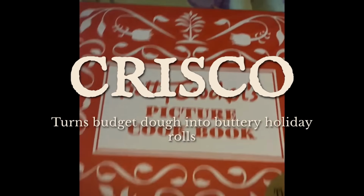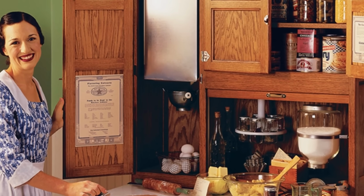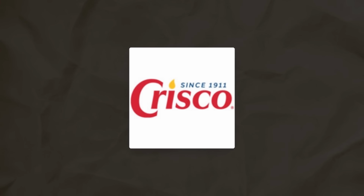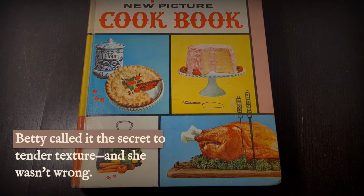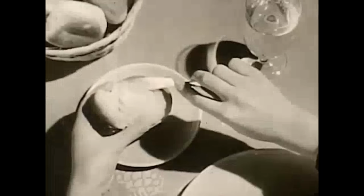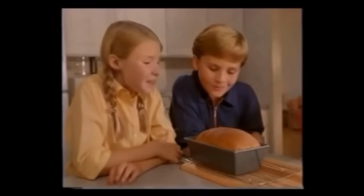In the 1950s, butter was a luxury item, and Betty Crocker knew it. That's why her dinner roll recipes proudly featured Crisco, the all-purpose miracle of the modern kitchen. Housewives scooped it from the blue tin with a measuring spoon, creamed it into the dough, and marveled at how soft the rolls turned out. Betty called it the secret to tender texture, and she wasn't wrong. When those golden rolls came out of the oven, brushed with a whisper of melted margarine for shine, they looked like bakery perfection. The smell alone could make a small kitchen turn into the heart of the house in a matter of seconds.